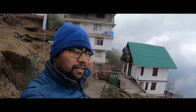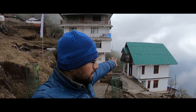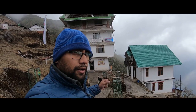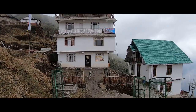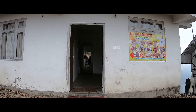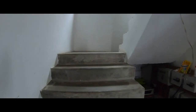In Zuluk, we are staying in this Zuluk residency, which you can see, and it's quite a wonderful location because the complete valley in front is open from these rooms, so you get wonderful views towards this side. So let's go and check about how the rooms are, what facilities are available and everything else. Let's go. We are staying in this room, so let's check it out.